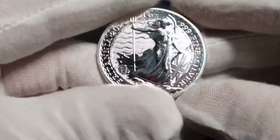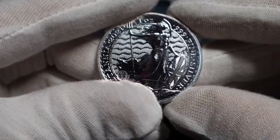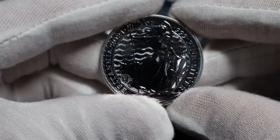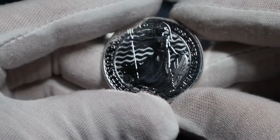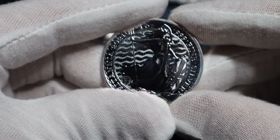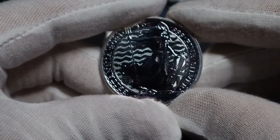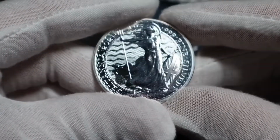So right off the bat, a security device on this are those waves in the fields of this coin. Laser etching, and it's just something that can't be copied as of yet. So when you move this around, it acts as if the waves are rolling behind Britannia, right? And you have that same kind of effect in the shield as well.